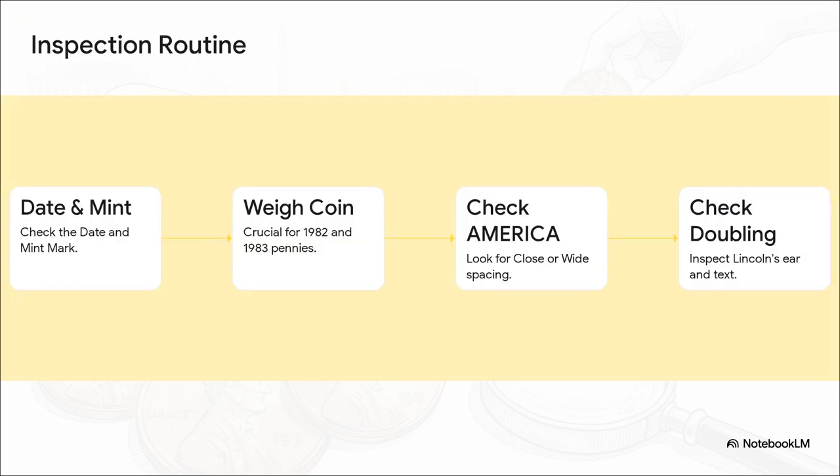So how do we actually operationalize all this data? Well, we've summarized the source's precise protocol into a really handy, fast inspection routine. This gives you a concrete, systematic way to tackle your own jar of change. Step 1, always check the date and the mint mark first. Step 2, drop it on the scale. This is absolutely crucial for your 1982s and 1983s. Step 3, flip it over and inspect the word America on the back for that close or wide spacing. And Step 4, check Lincoln's ear and the front text for any sharp doubling.